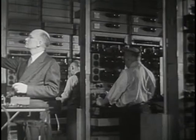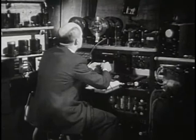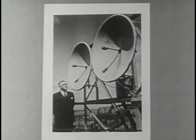In the carrier system department, trained technicians maintain equipment that transmits hundreds of messages over a single pair of wires. In the experimental laboratories, college-trained research engineers work constantly to find new methods and techniques to provide quicker service. One of these developments is radio beam telegraphy, transmitting 1,040 messages in each direction simultaneously through a series of high towers.